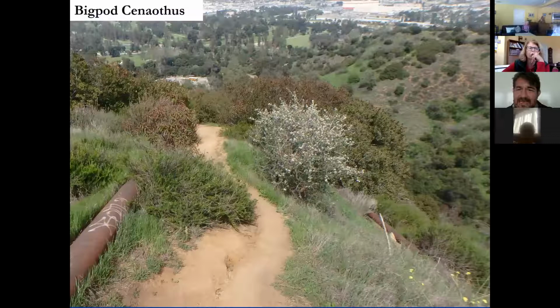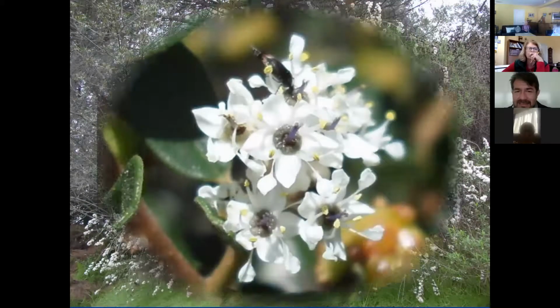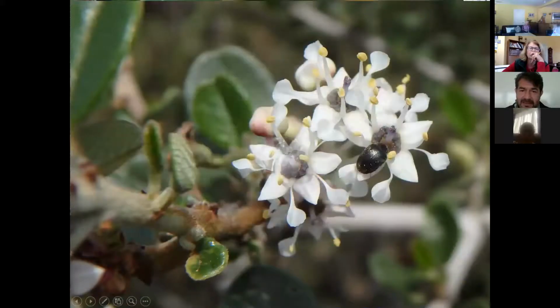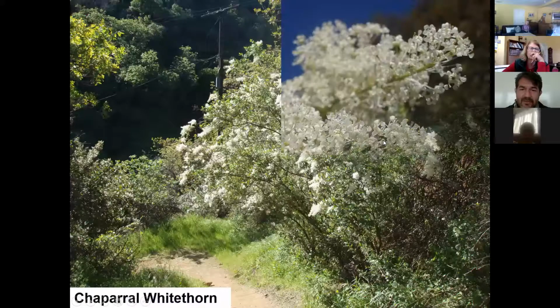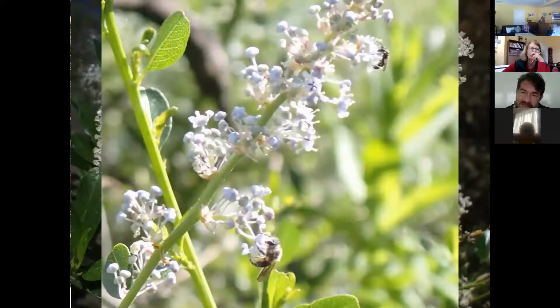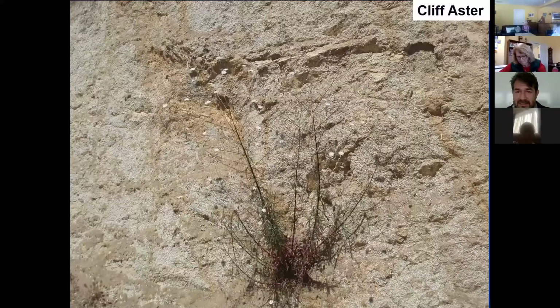The California lilacs, or the ceanothus, very fragrant, here being visited by the flower tumbling beetle as it's drinking the nectar. Here's a different beetle also drinking the nectar right there. Or the chaparral whitethorn, here being visited by very tiny bees, a native bee right here and a little bit bigger one right there. And here's a different view of the native bee.